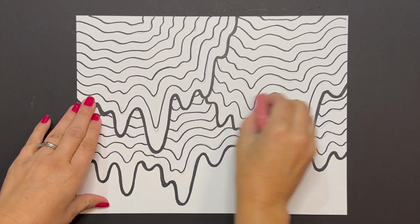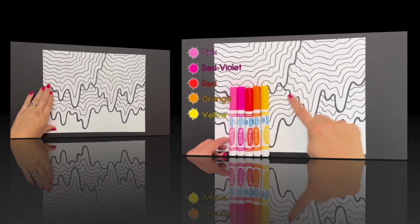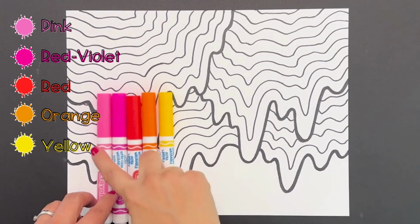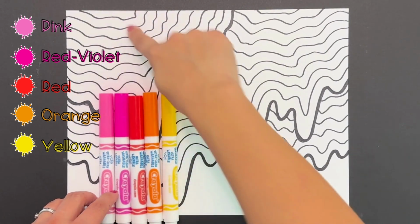Before you add color, erase all the pencil marks that are still showing through. Now it's time to add our warm or cool color scheme. You can choose what you're going to do in your first section.